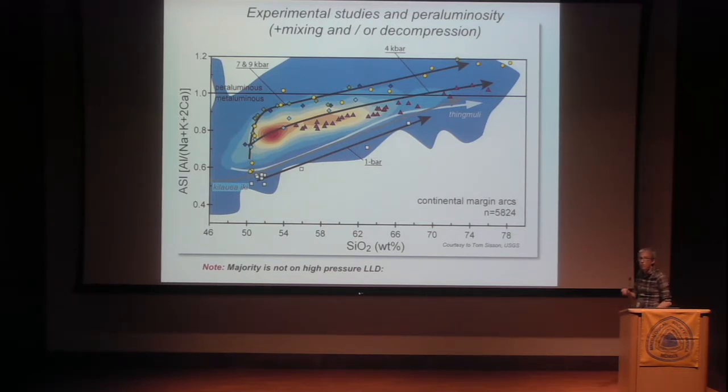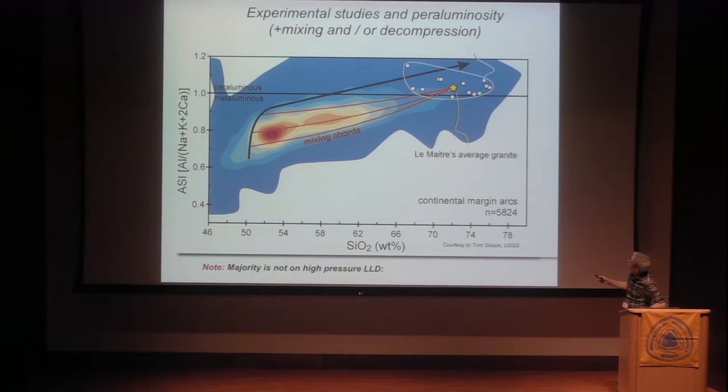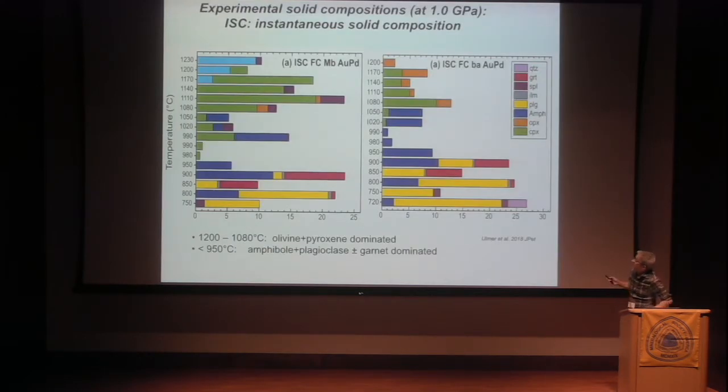So one way out, for most of the granites there in the middle here, is that we would do mixing all the time with granites and primitive mafic magmas, on a data set that is contoured for about 6,000 continental margin analyses. Okay? So these mixing chords here would bring us to the average composition, for example, of the Cascades or of the Sierra Nevadas. If we go back to the experiments, what do we see in each experiment?